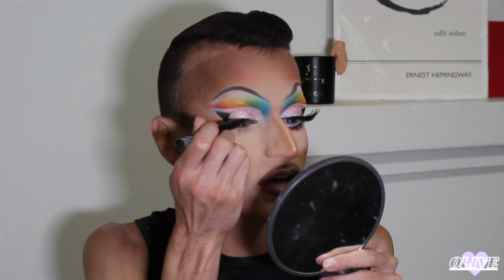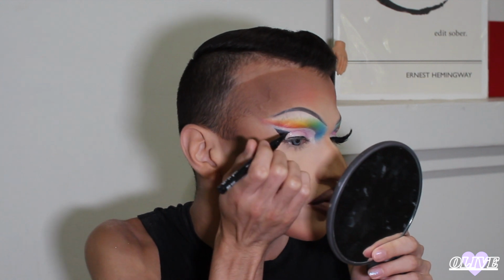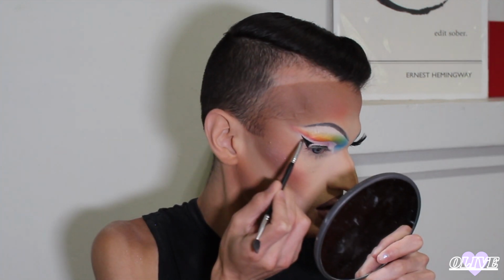Next, so we can do our liner. And for this, I'm doing like a thin line, just like that. And then we can clean up the liner from where we cut that crease. Next, we can set that with some black eyeshadow.